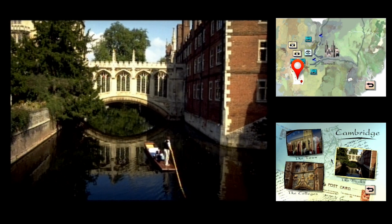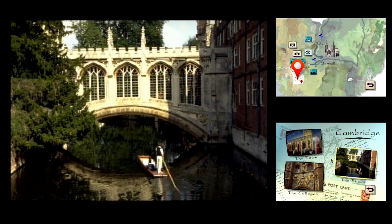While passing under the Bridge of Sighs, I read that window bars on the bridge once prevented carousing undergraduates from returning to the college in the middle of the night.